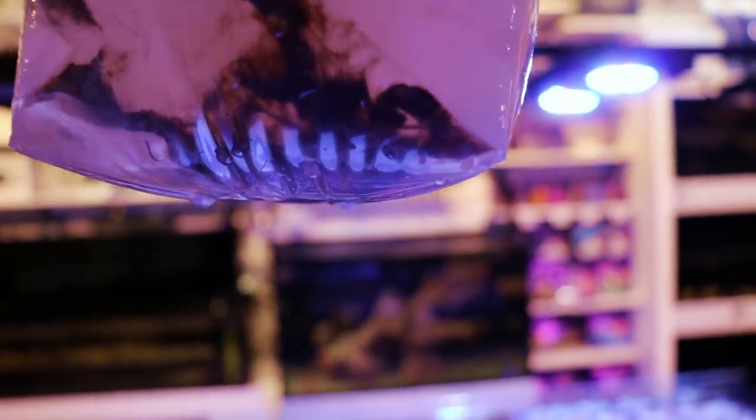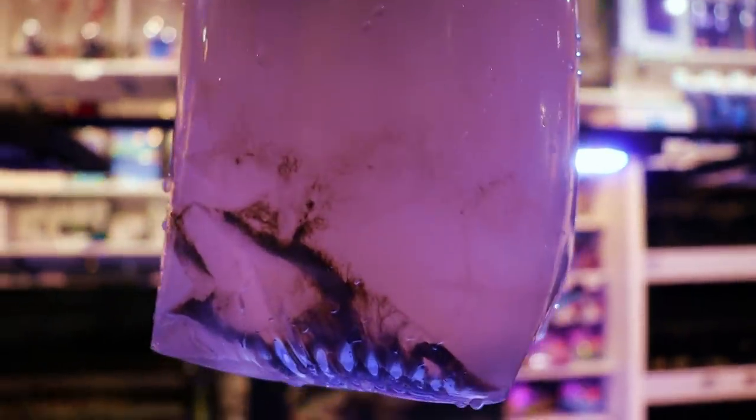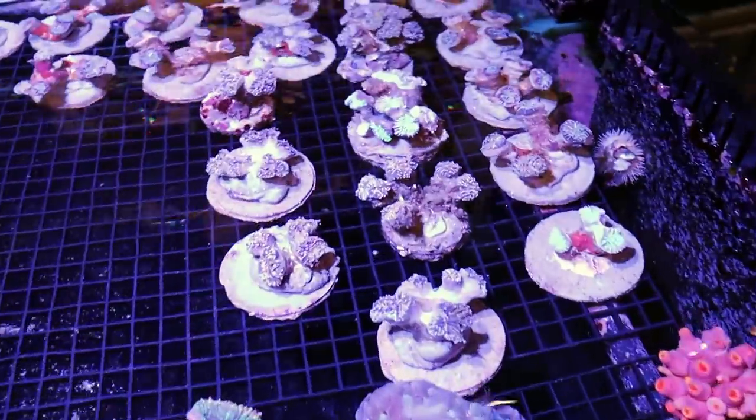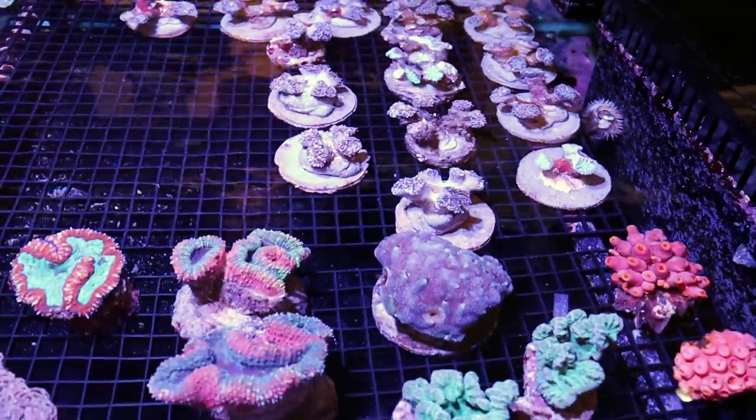That's what I'm looking for. Tissue. If I open this bag, it's gonna smell like hell. Really bad. This is a torch coral that, for whatever reason, has not survived shipping. If we look at the other ones here, they all look great. There's some really, really special pieces. I can't wait to see them open tomorrow.